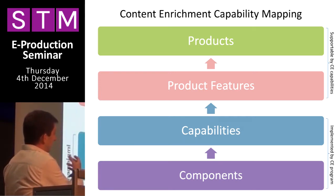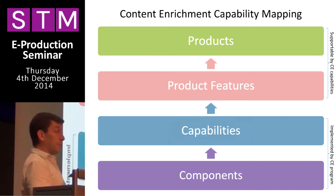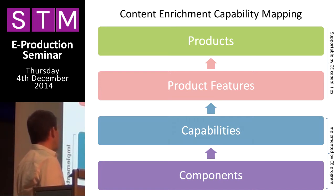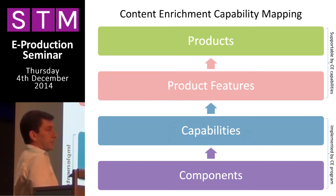And so, examples of things like capabilities and components. A component would be the knowledge store, which holds all this enrichment, or a text mining engine. A capability would be, say, chemistry term extraction, or gene protein pathways extraction, or related article capabilities. And the product features then become dynamic publishing, or custom publishing services, so people can build their own collections, for example. That could be a product feature, and the product might be Wiley Online Library.